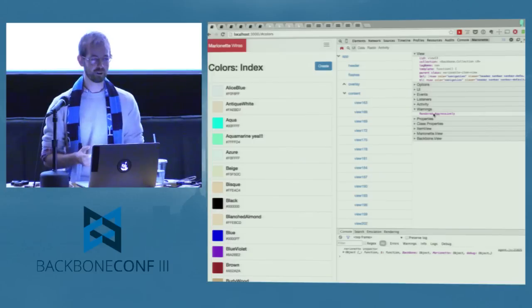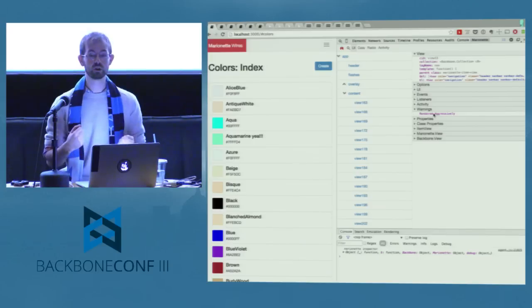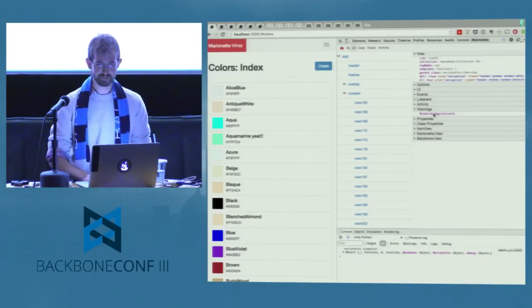So if you're in this scenario where you're looking for what could be going on, you can check out the warnings pane. And we have a lot of warnings coming, things like maybe the render took too long, like it took 100 milliseconds, and that could be a problem.